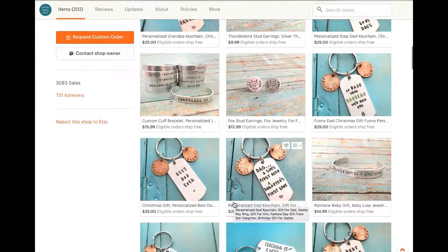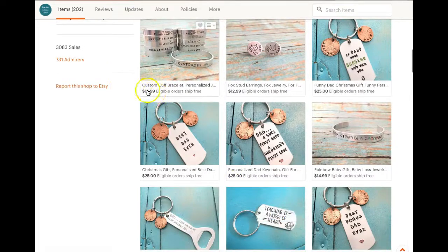Or 18. So I think I saw something here. Yeah, $15.99. You will sell more of these bracelets if you mark this up to $16.99, believe it or not. Or you can mark it down to $14.99, but then I think you're underselling. So honestly, I think these should be $19.99. But I promise you, pricing these $1 more, you'll sell more.